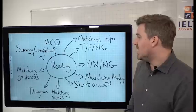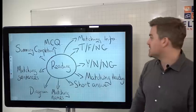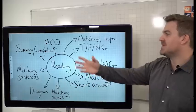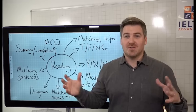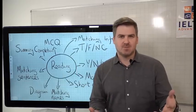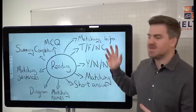The other reason why you need a strategy for the reading test is there are so many different types of reading questions. Matching information, true, false, not given, yes, no, not given, matching headings, short answer, matching names, diagram labeling, matching sentences, summary completion, multiple choice questions, and there are even more than that. So why do they have so many of these questions? When you were learning to read in school, they might have just given you some multiple choice questions or some comprehension questions. Why are they giving you all of these different types of questions?